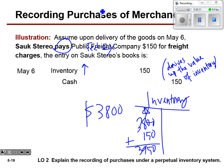So shipping ends up being masked in inventory because to get that $3,800 worth of stuff to us, we had to pay $150. So the overall worth of our inventory actually goes up, because we needed it shipped to get it to us. Are we getting $150 more of stereo supplies? No, we just had to pay to get the $3,800 to us. And so that actually goes as an increase.